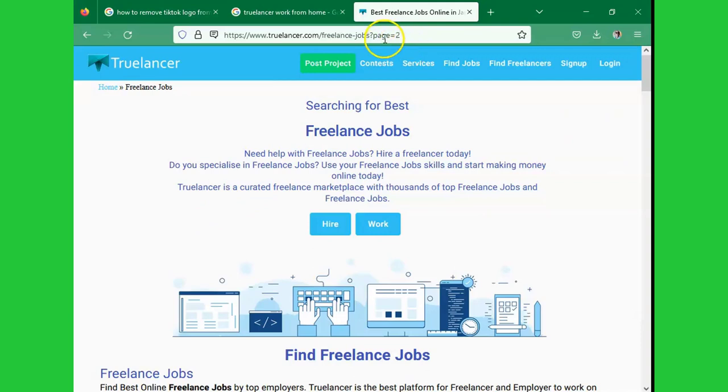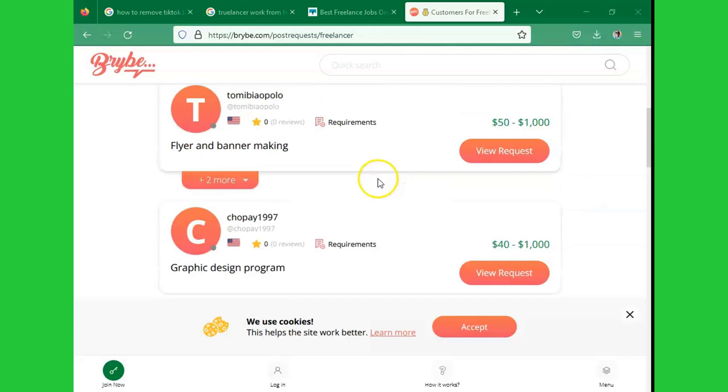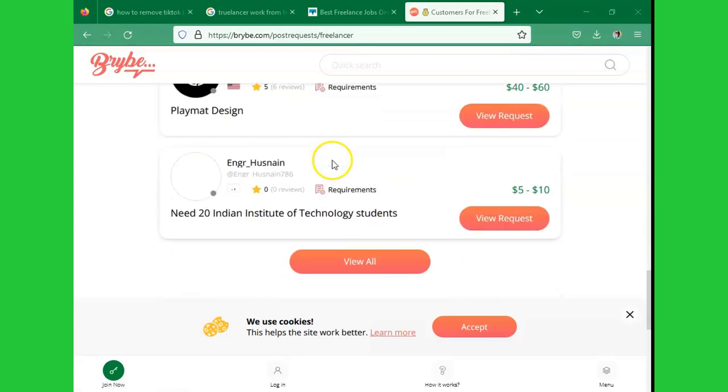And we're going to check our last and seventh platform, which is called Bribe, and this one is for influencers and freelancers. So you come and choose between influencer requests and freelancer requests. We are on the side of freelancer requests. You come and go through the projects that are posted here. For this one, this mom influencer fighting ear loss, you come and check.